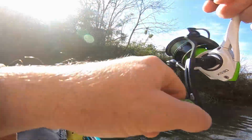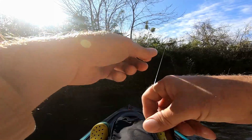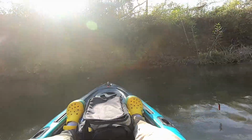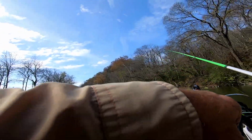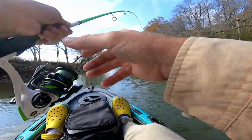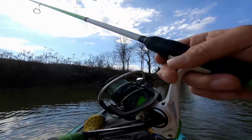There we go. Stuck a little one, looks like a rock bass. Five is a spotted. Number five fish. Spotted bass. He's chomping on my thumb. Chomp, chomp, chomp. Oh my gosh, I just missed one. Oh, he's still on there. He swallowed it. I mean, there's no Ned rig showing. Six, and it came out of his mouth after I got him in the boat.